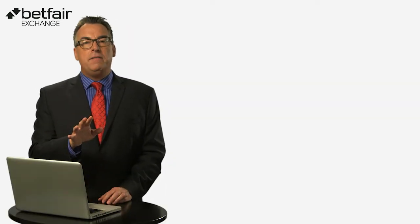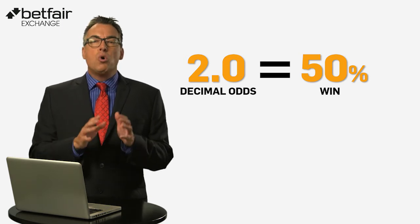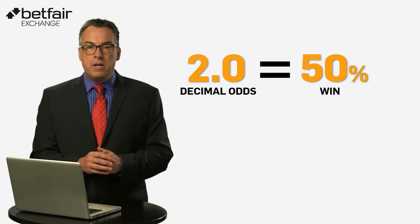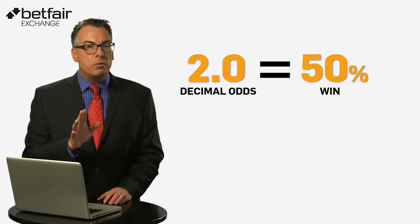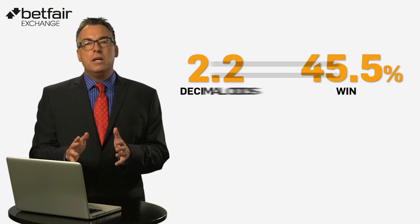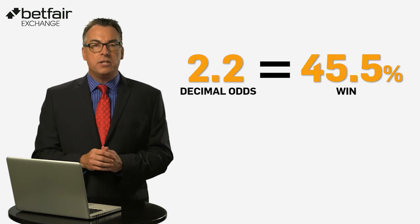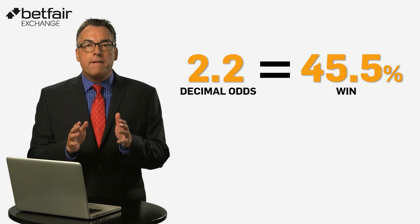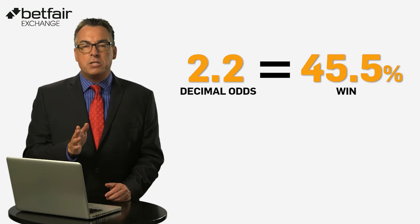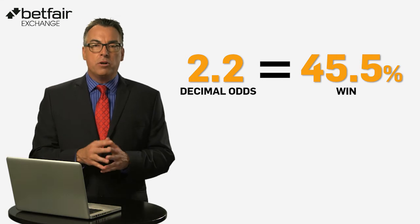Let's say you are achieving on average a 50% success rate on your selections. Your average price would have to be even money to break even before commission. However, if you are returning an average price of more than 2.0, let's say 2.2, you are getting a 10% better return on your winning selections. You need only 45.5% of your selections to win with decimal odds of 2.2 to get to your break-even figure before commission.